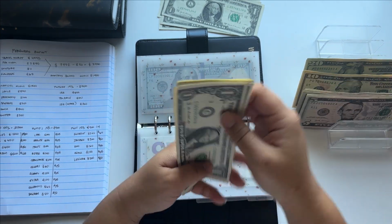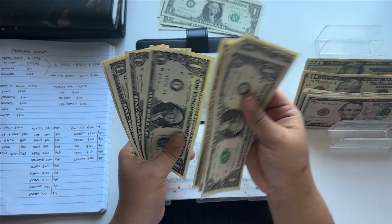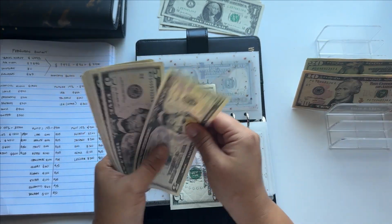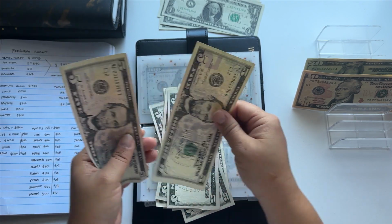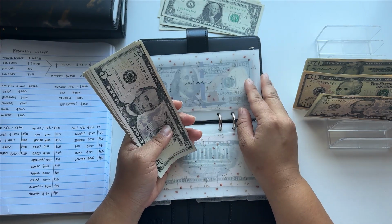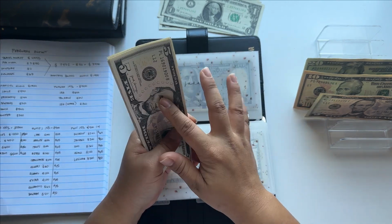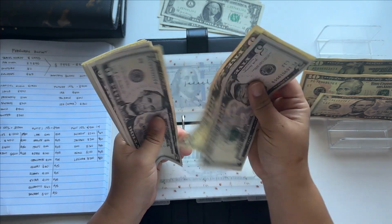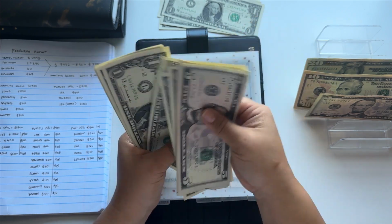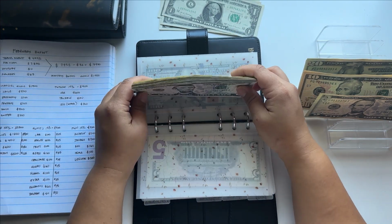So let's see how many ones we have. So I have 1, 2, 3, 4, 5, 6, 7, 8, 9, 10, 11, 12, 13, 14, 15. 20, 25, 30, 35, 40, 45, and 50. So this is all gonna go to her, and instead of going into this envelope, it's gonna go into her binder for her to cash stuff herself. So again, let's give this account. I have 5, 10, 15, 25, 35, 36, 37, 38, 39, 40, 41, 2, 3, 4, 5, 6, 7, 8, 9, 50. So that is $50, and let me just grab her binder.